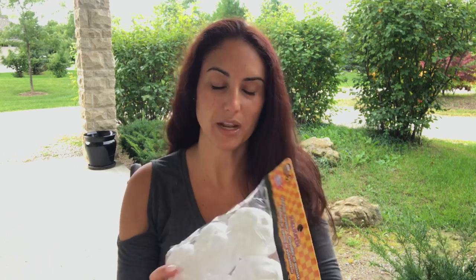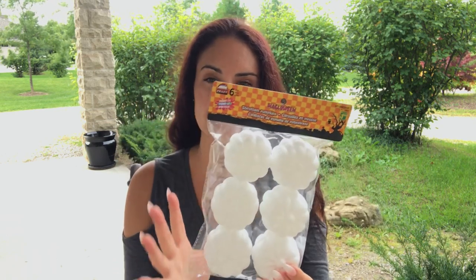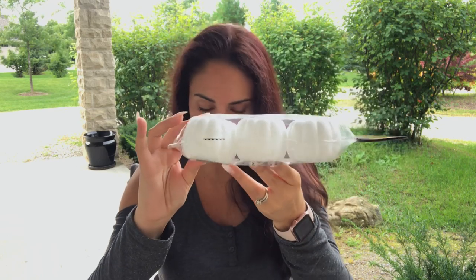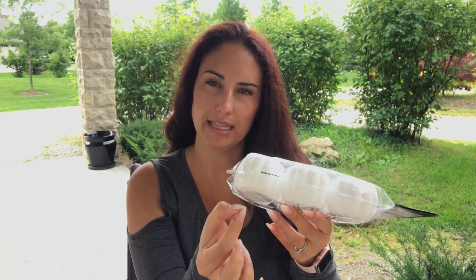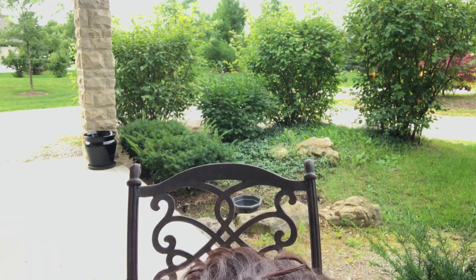Styrofoam pumpkins. This was a great find as well at the Dollarama. The reason is because these are almost identical, they're a little bit bigger than the ones that come with the clips attached to them from the Dollar Tree, and you only get 3 minis in a clip. I used them in a DIY just recently and posted it on the channel.